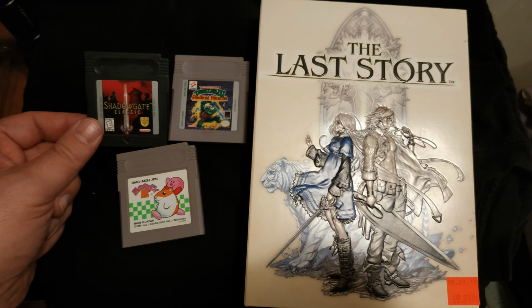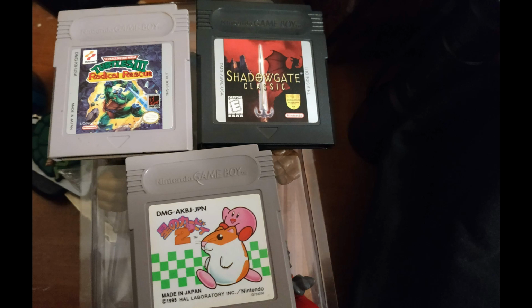I picked up 3 Game Boy games for myself. That is Shadowgate Classic, which is one of those combo games that works on Game Boy Color. I got Ninja Turtles 3, which is fairly hard to find. The first 2 on the Game Boy are the ones that you usually see, that's Fall of the Foot Clan and Return from the Sewers. But this Teenage Mutant Ninja Turtles 3, a little bit harder to find on the Game Boy. So that was the most expensive of the Game Boy games by quite a bit.